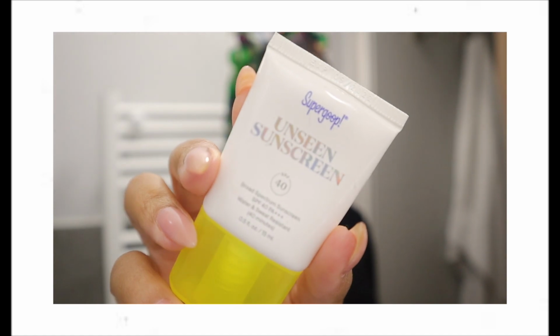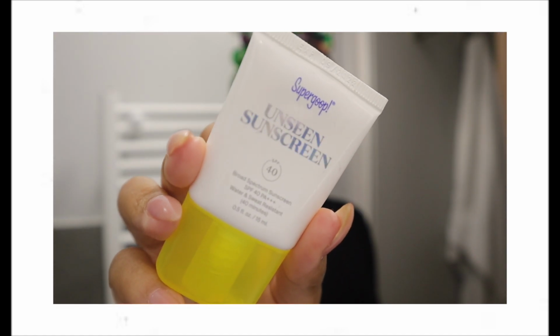Obviously, we're starting off with skincare. I've been loving this Effaclear Duo. It's supposed to be a spot treatment, but I be using it like lotion because who's gonna check me? Then we have our sunscreen as usual. Don't step out the house without sunscreen.